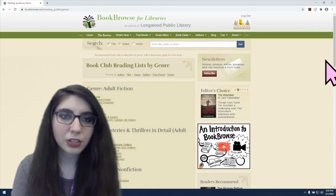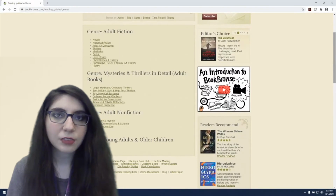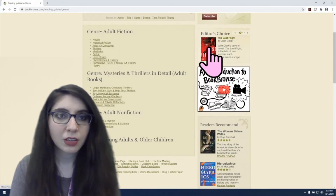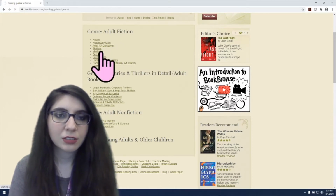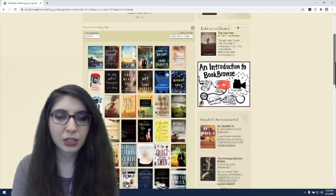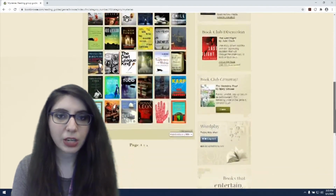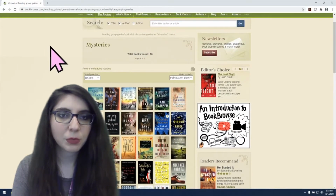All right, so here is the book club reading list by genres. So let's say I have a book club that is primarily focused on mysteries. So I can come under genres here and I can click mysteries to get mystery-specific book club recommendations. So I can click on any of these book jackets to learn a little bit more about the book. But for right now, I'm going to go back.